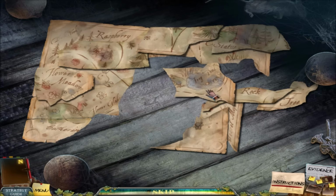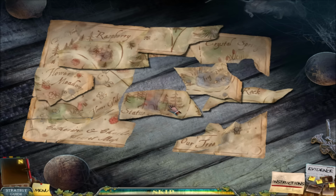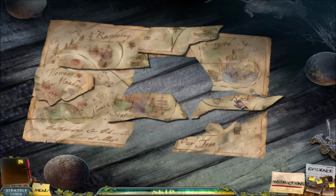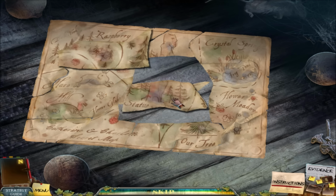Frog Pond has to be like a far right piece, correct? Those two pieces have to go together. Our tree. Here we go. There we go. That's a piece on the bottom. That's the Frog Pond. Still not sure where these pieces are in relation to each other. Flower Meadow, far on the right-hand side.